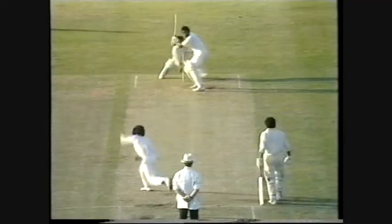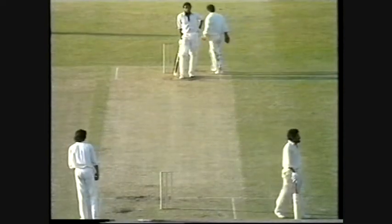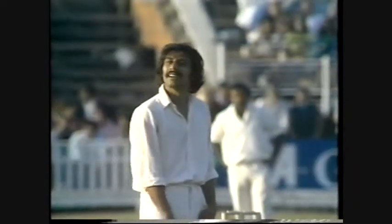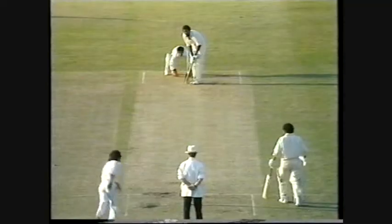Wasim Raja. And he's got to hit the stumps. Oh, and he's missed running him out, and they'll take another run. Wasim Bari, the man who threw to Wasim Raja, couldn't gather it in, and they took 2 runs. 2 leg byes. So it's 264. 3 to win, and there are 4 balls left. Excitement certainly in the centre.